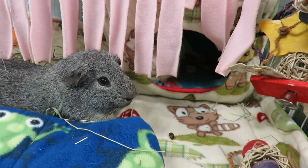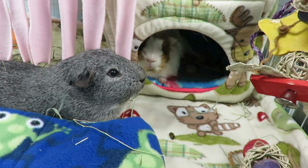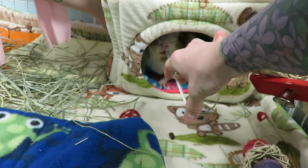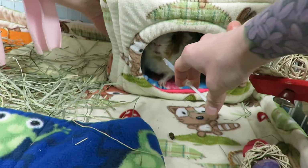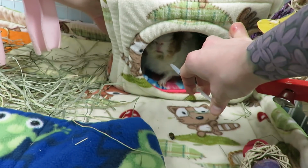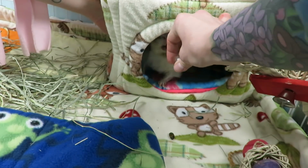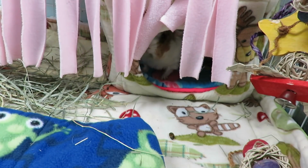Okay. Hucky's standing on guard. Apple's right in the cube here. Probably gonna get up. Okay. Come here, sweetie. Good girl. Just a teeny bit more. Good girl. A little bit dribbled out of her mouth, but it's not a big deal.